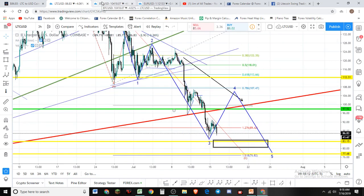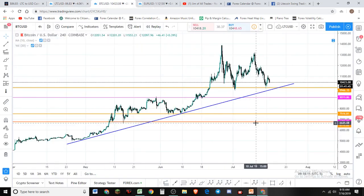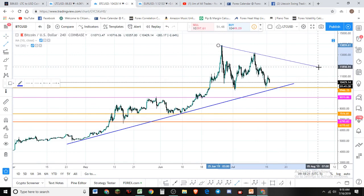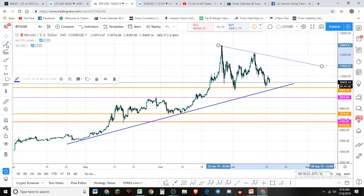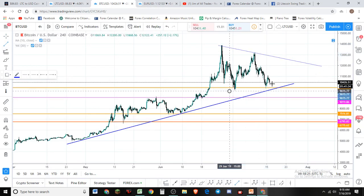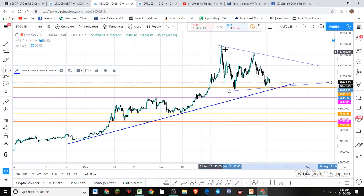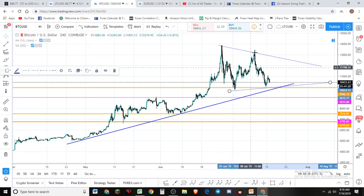Let's go to BTC and see what we're seeing there. All right. So yesterday I said we have a potential here of a triangle. I guess that is still a potential, but it's really not that great of a potential in my opinion. This is looking three-wave-ish, and that's what you need to see in a triangle. Every wave needs to be three. 1 2 3, 1 2 3.